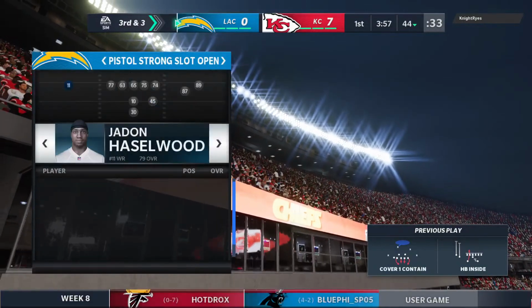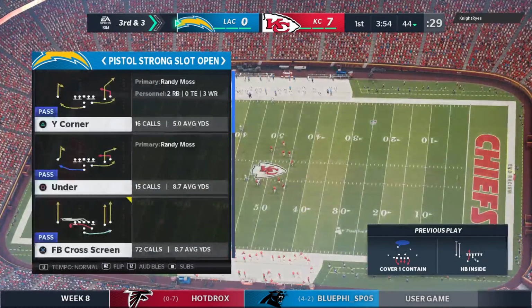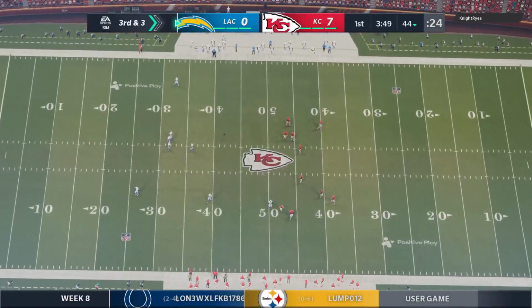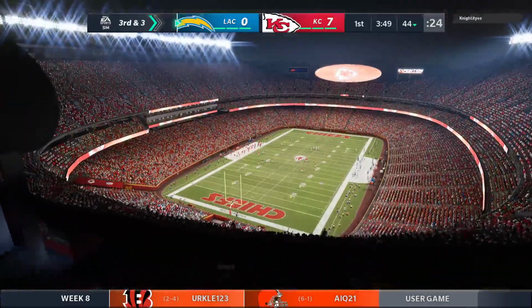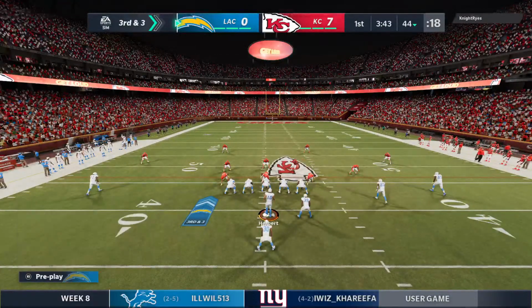Whenever we talk about the best strong safeties, one word constantly comes up, and that's instincts. Being able to diagnose run or pass and make the appropriate moves. He crashed down hard there. He was ready for that running play. Now on third down, an extra DB out there for the Chiefs.